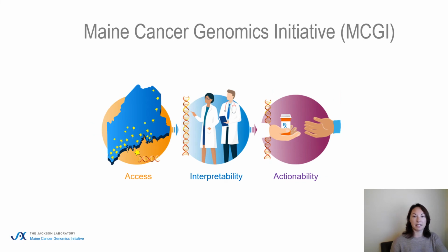MCGI is an alliance of Maine oncology providers led by the Jackson Laboratory, aimed at making precision medicine available for cancer patients throughout Maine. MCGI is available across the state with nearly every oncologist involved in the program. Through MCGI, Maine oncologists have increased access to cancer genomic testing and regular meetings with national oncology experts and researchers to help interpret patient test results and review the best treatment options.